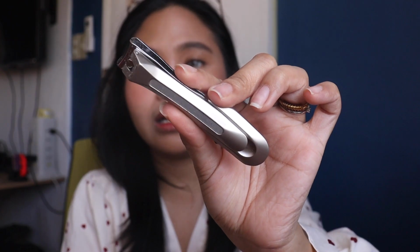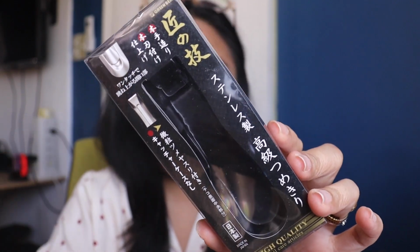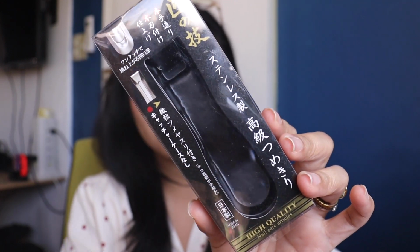It's stainless steel, and it's not like when you use cheap nail cutters and when you cut, it doesn't completely cut all the way through. So this one is super nice. I still have the packaging of this one, so you would know because they all look the same. Here. I kept it because I knew I was gonna do this video. So this is how it looks like. I think 1.5, 1.6 depends on the Don Quixote that you've been to.